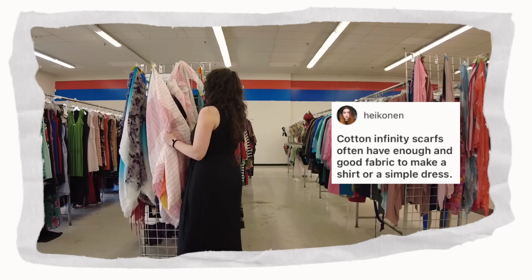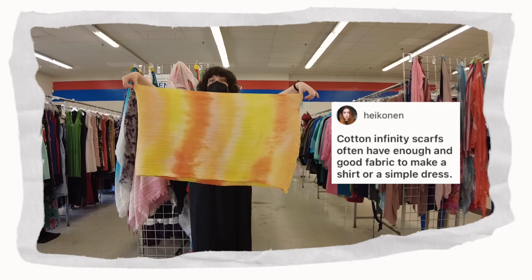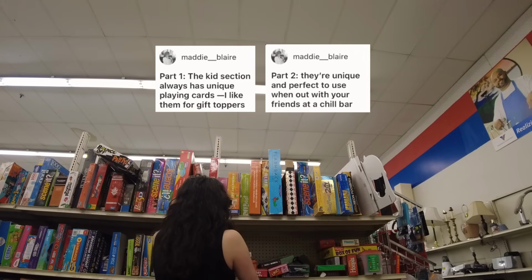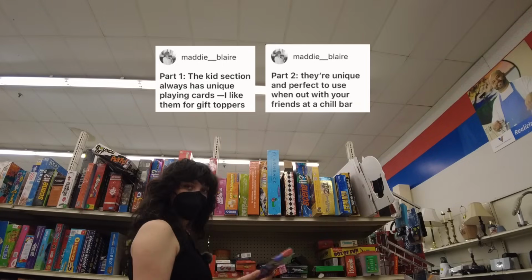I especially liked Heikonen's tip about using cotton infinity scarves because it's just a huge piece of fabric that you could upcycle into anything you want. Some things to look for in the kids section might be vintage playing cards. Maddie likes to use them as gift toppers or just to keep in your bag the next time you're out with your friends. You want to be known as the friend who always has the cool playing cards with them. That's a good friend to be.